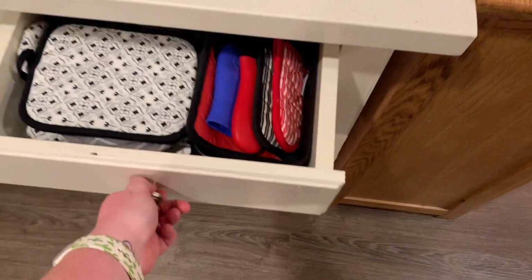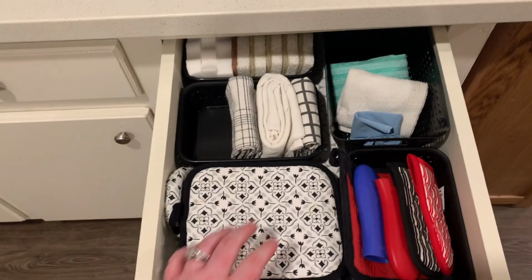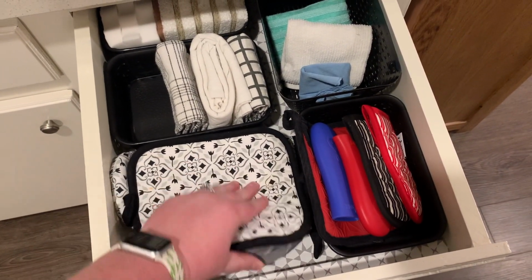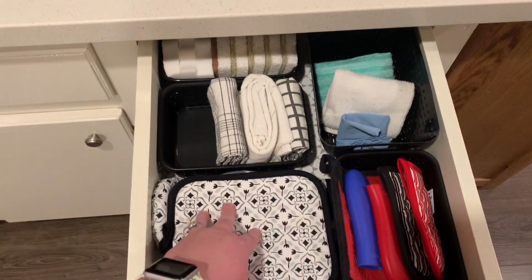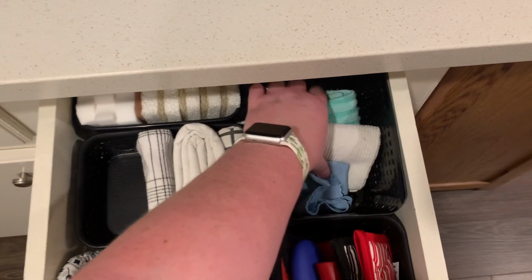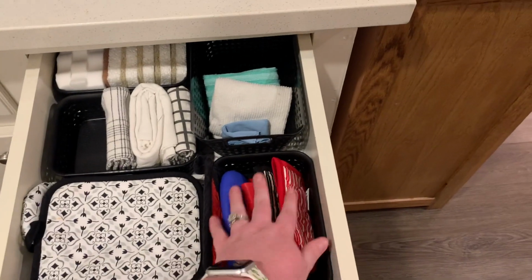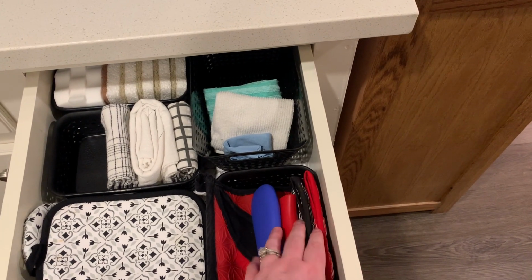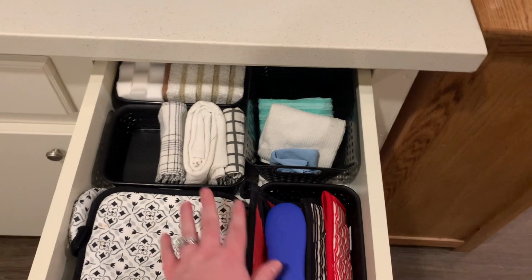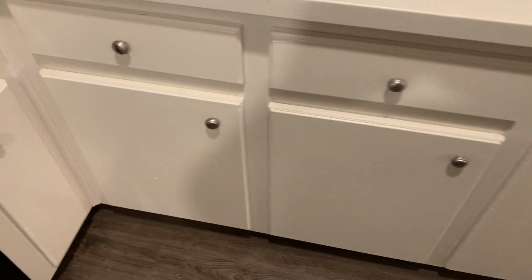This one, I did not film me putting in the paper because I really did not have to do much to it. This was already organized to my liking, but I did add the paper to it. Here we have our pot holders and all of our clean kitchen towels. This is where I put all of my microfiber cloths. This is all of Chris's cast iron pot holders. He has the silicone ones from Lodge that he really likes. And then this is where I have all of my extra sponges. Okay, going back down.